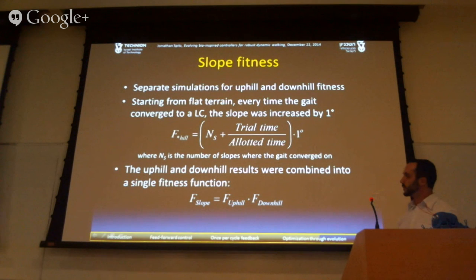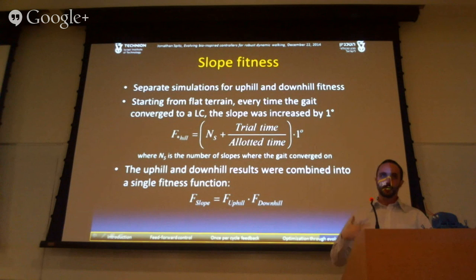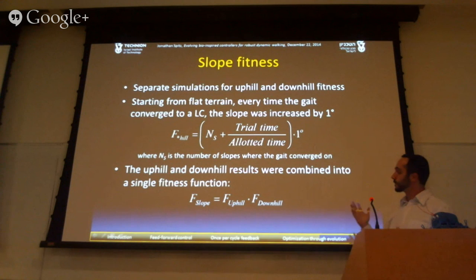And finally, since we wanted to have robots that were able to both walk uphill and downhill, we decided to combine both of these fitness functions into one single fitness function. So the slope fitness is the product of the uphill fitness and the downhill fitness.